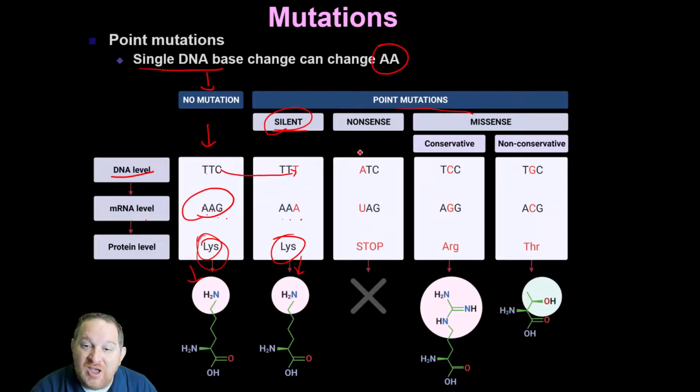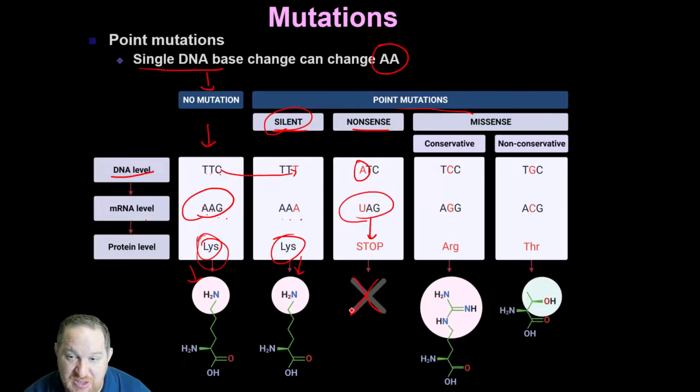Okay, a nonsense mutation, I like this one, it's just nonsense, because it's a mutation that codes for a stop codon. So instead of TTC, we had a mutation at the first one that coded for an A. A goes to U, T goes to A, C goes to G. UAG codes for stop. That means the protein stops being made.